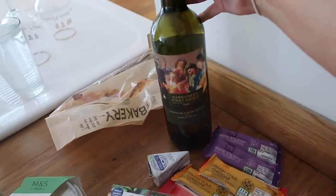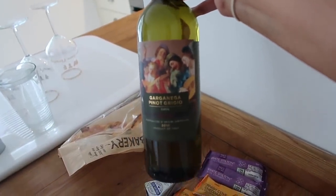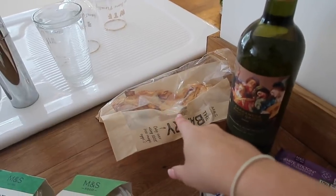So this is our favourite wine. I am really, really, really picky when it comes to white wine. I like a really dry white wine. I don't like anything sweet. Over there, I just picked up Sophie a cheese twist.